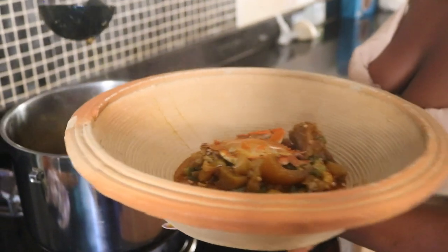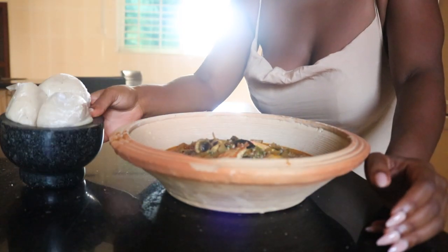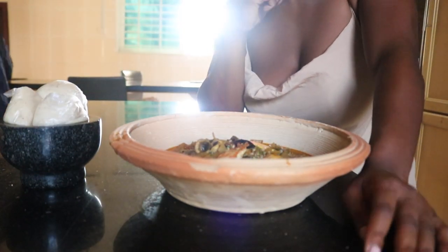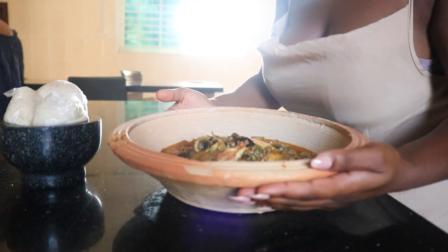It didn't take long to make the soup. It was done in like 40 minutes. We had it with some banku. And yeah guys, I'm going to leave all the recipe and ingredients down below for you guys to recreate this. It's definitely worth trying.